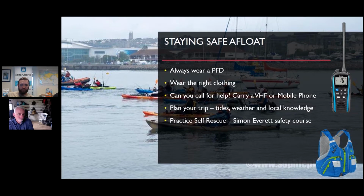And buddy up, so go with someone else. If you are new and you haven't got as much experience, or don't know where you're heading or what you're really doing, go with someone who does. Definitely important. And tell someone your plans.